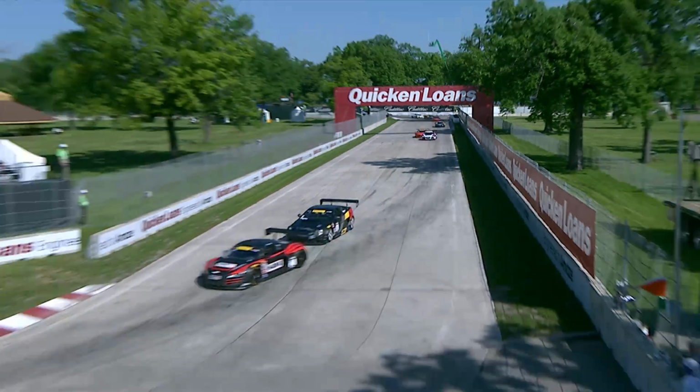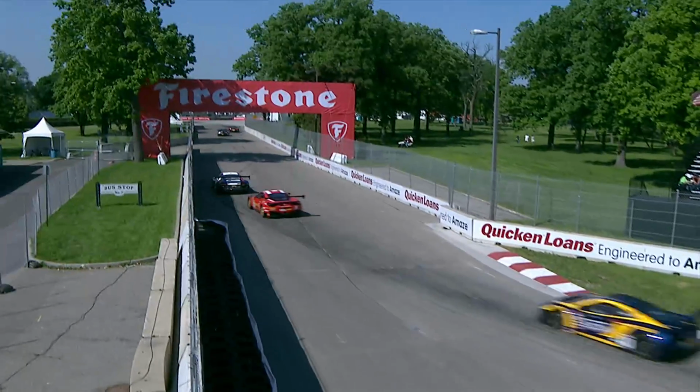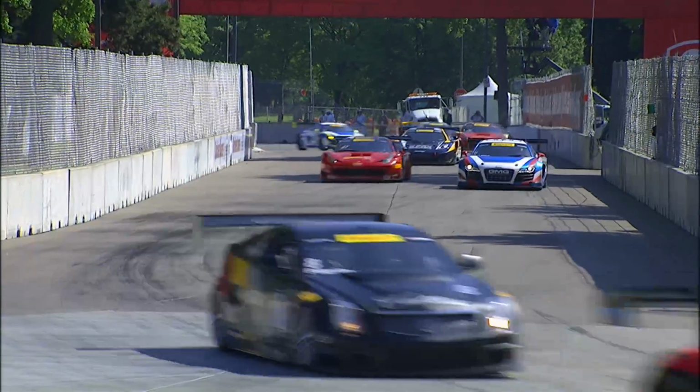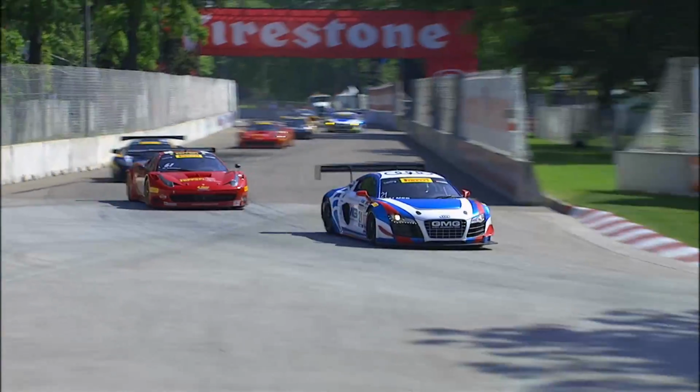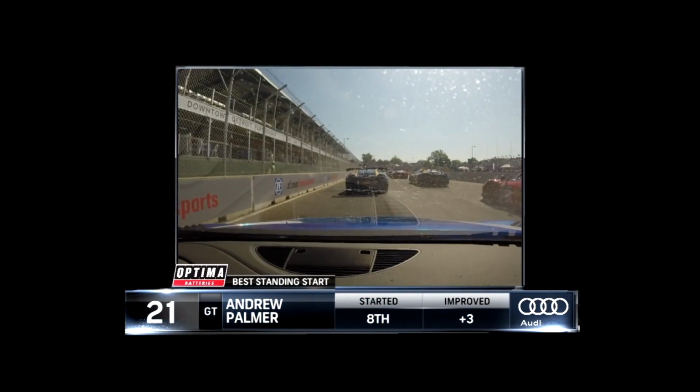Here comes Pilgrim on Skeen. Can't quite make the move there. And again now Lazaro trying to counterpunch, but Palmer's through. Ooh, a little loose there. Really going after it on the throttle. Bit of a protecting move down to the inside. He immediately responds by defending that inside line to the next corner.